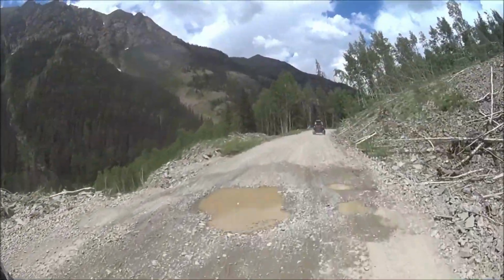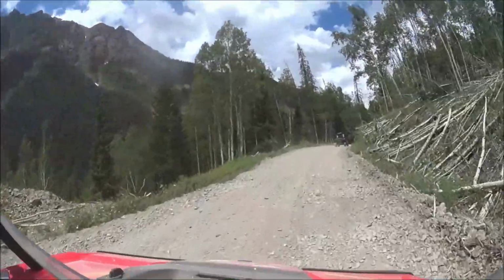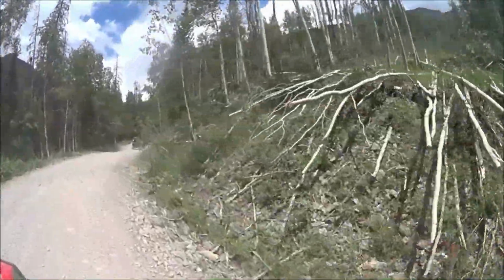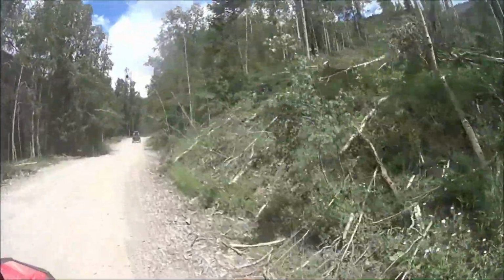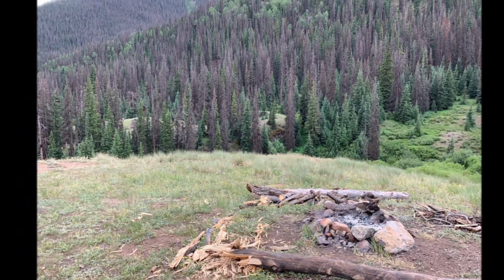Another avalanche zone. We're up pretty high at this point, so you wouldn't think that avalanche would be as strong because it wouldn't start as high up and get as much momentum. But it was still able to pretty much level all those trees.